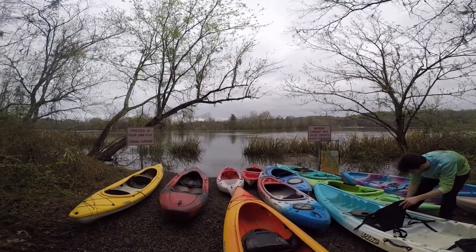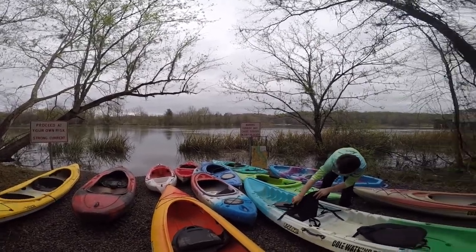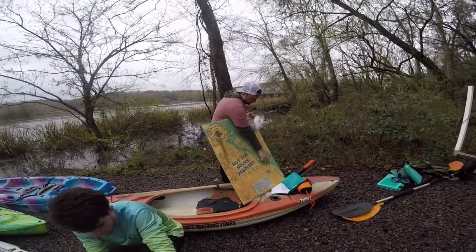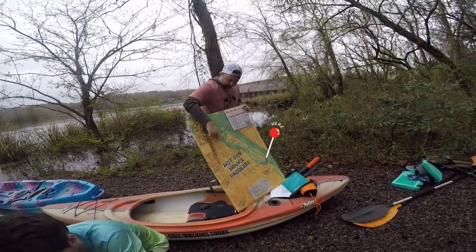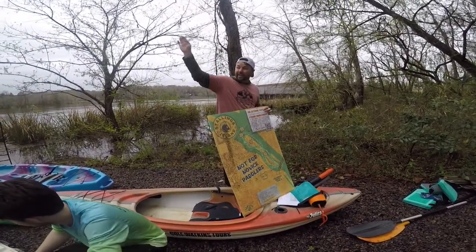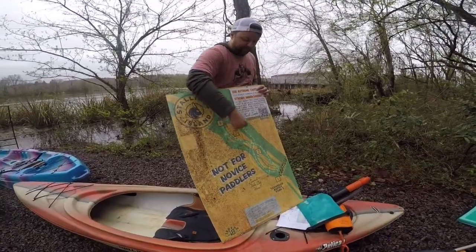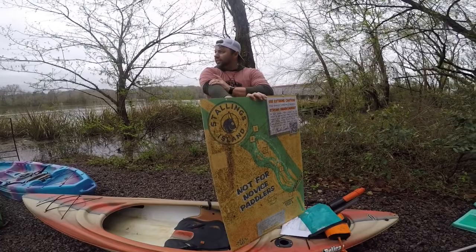We do not want to get anywhere too close to the head gate here of the Augusta Canal or the waterfall. So here's the waterfall down here. We're right here at the launch point. And right here is the dam, Stevens Creek Dam up here. So we're going to kind of go in between these islands, kind of make like a figure eight, if all the conditions are looking good today.